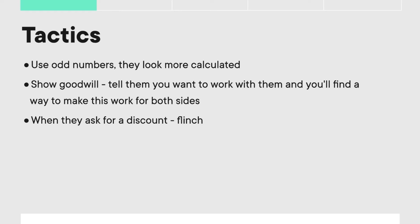What does flinching mean? It means that you need to show them, and that's a little bit of acting, but it's important, that it's painful for you. So let's take an example. Let's say I've priced the project at $5,000, but actually, I can go down to $4,000 and still make a profit.